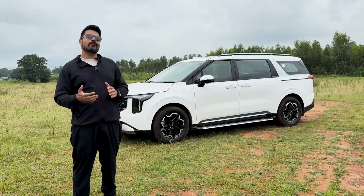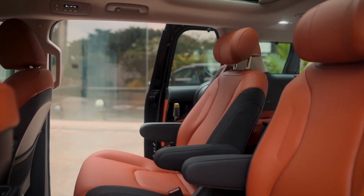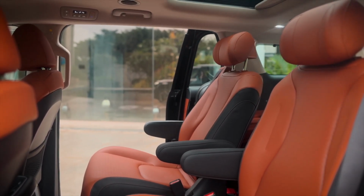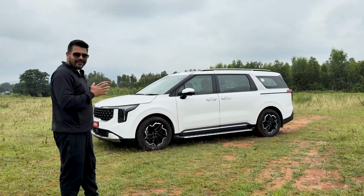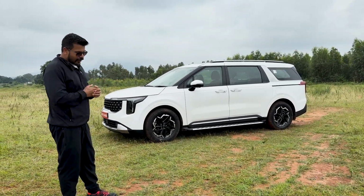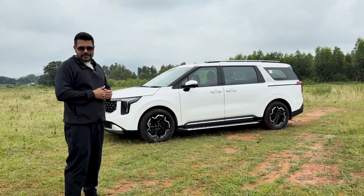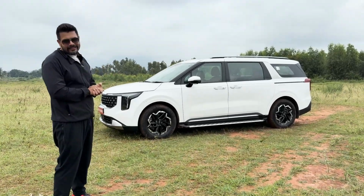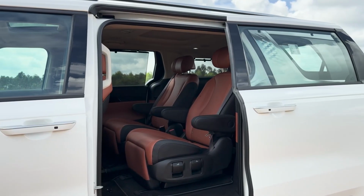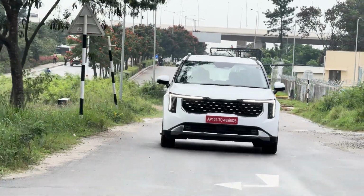So for someone who really wants the best of the best comfort in the second row of seats in an MUV, the Kia Carnival, just the way it was in its previous iteration, is still rather unmatched. And if 30 lakh rupees extra over the Innova Hycross is worth the money for you for the additional comfort and space and tech that you get in this car, then go ahead and buy this car. It is one of the most luxurious and the most comfortable cars that you can drive on Indian roads.